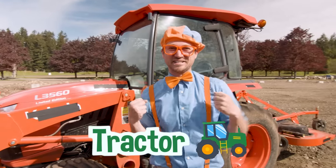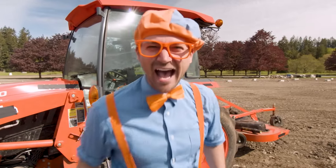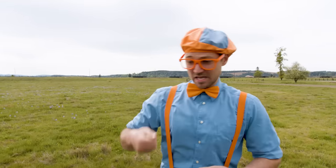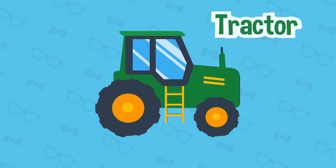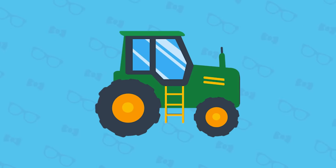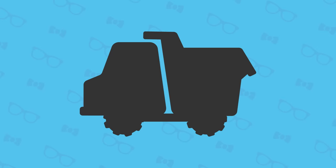This tractor is so useful. Good job! Whoa! Isn't that a cool machine? It was so fun operating and driving that tractor. What a useful machine that you can use on farms and ranches. So cool. So many attachments and so many uses. We learned about a tractor. Construction vehicles are awesome. Can you guess what this construction vehicle is? It has huge wheels. Let's go find out.